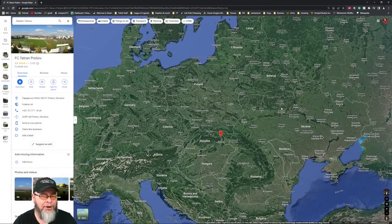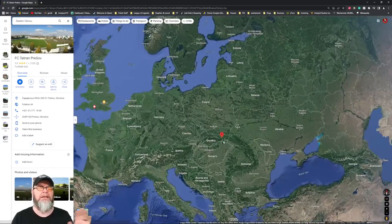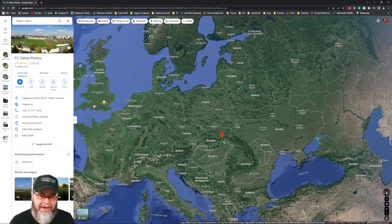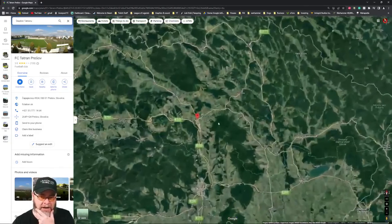Let's go and have a look on Google Maps. I think I found it. The country, to be fair, wasn't entirely sure where Slovakia was. My geography of anywhere, of everywhere, is terrible. But here we go. It's a very green place.